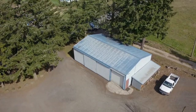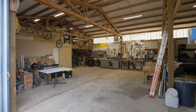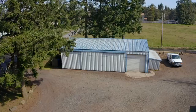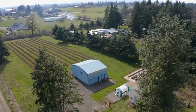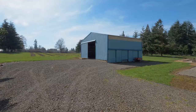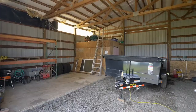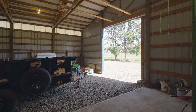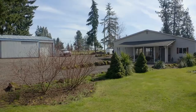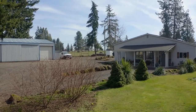The 30 by 50 foot shop has an upper level storage area and plenty of room for all of your toys. The 36 by 36 foot barn has stall doors and power. This property also includes new perimeter fencing, gates, and drip tape irrigation.